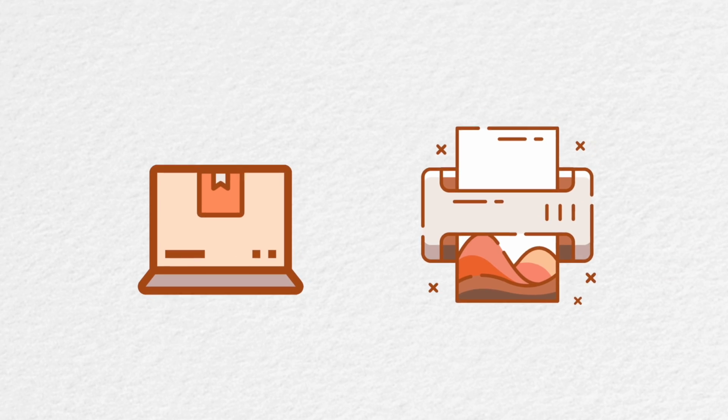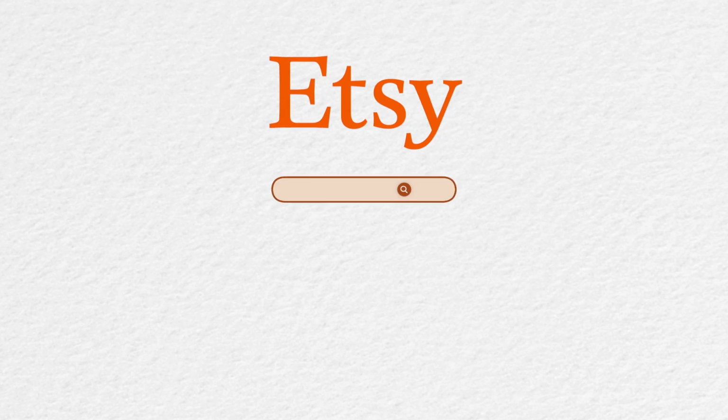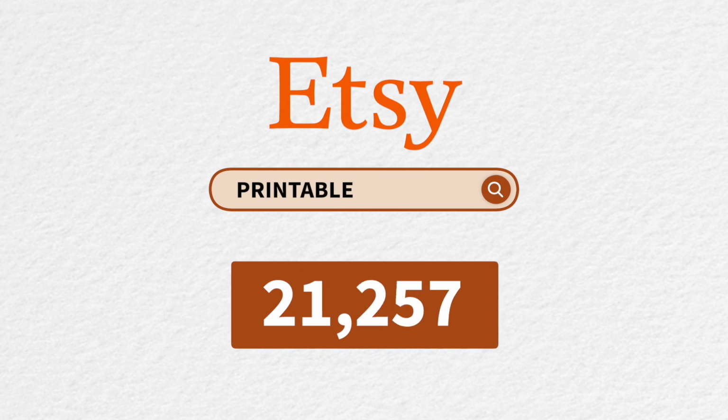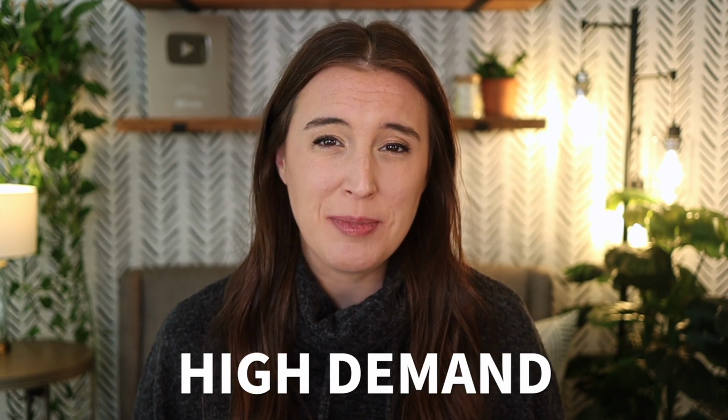It's no surprise that digital and printable products continue to skyrocket on Etsy as shoppers are more and more looking for files that they can purchase, instantly download, and print out themselves at home. In fact, the term printable is searched over 25,000 times a month on Etsy. So there's no question that printable products are going to be in high demand this coming year, but which kinds?